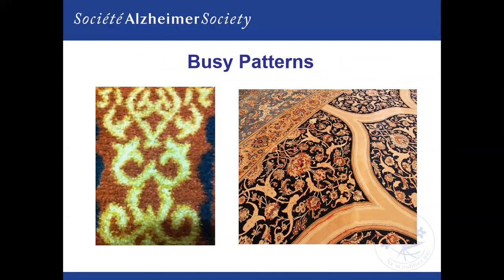And then this slide shows some busy carpet patterns. So take a look at these carpet images. Can you see anything within the carpet patterns? I'll give you a second there. So we may see a face or an object or an animal.